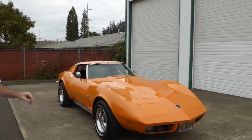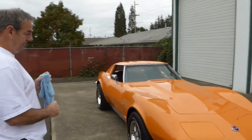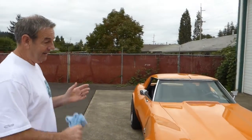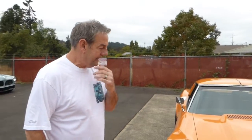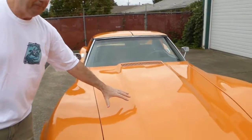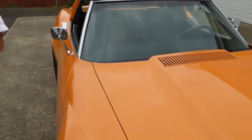Now, this particular car is really exceptional, and I'm going to show you why I say that. First of all, it's the original color for the car, which is metallic orange, or orange metallic, and it's been repainted in this beautiful base coat clear coat. You can certainly see the depth. I wish the sun was out. It's cloudy, but otherwise you would really see the fine metallic coming out in the car. Very well aligned. All the panels are aligned very nicely. It's just a beautiful car.